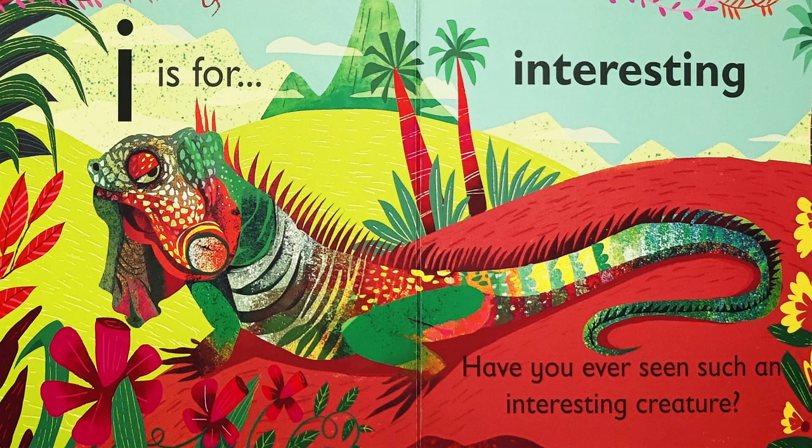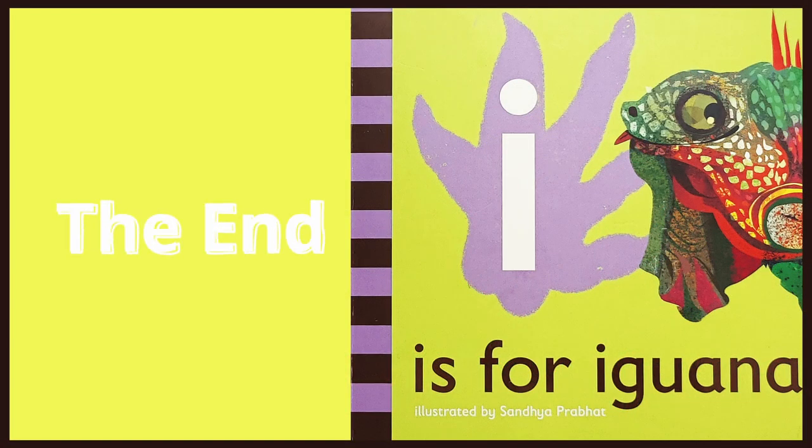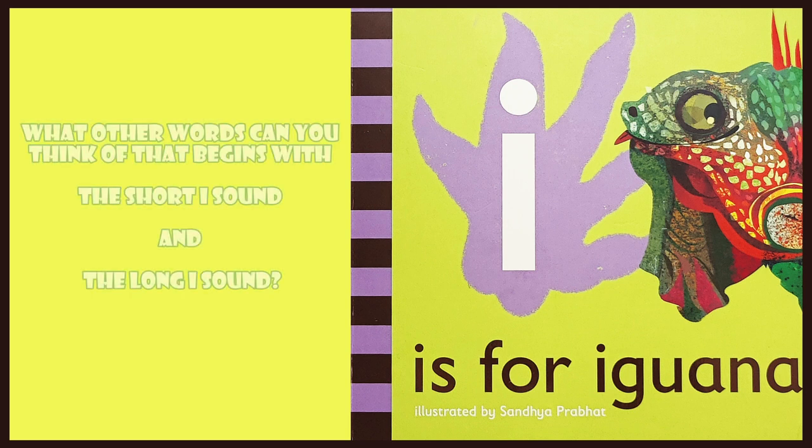I is for interesting. Have you ever seen such an interesting creature? The end. Iguanas sure look comfortable lounging all day under the sun.